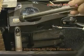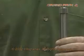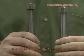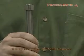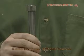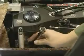Here's the rear spring. A heavier rear spring promotes oversteer, or less understeer, but reduces traction. A lighter rear spring reduces oversteer but promotes understeer with the trade-off of better traction. In general, use the softest springs for best traction.